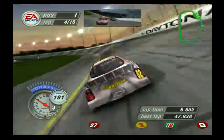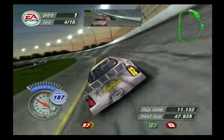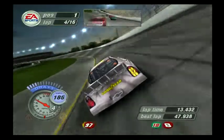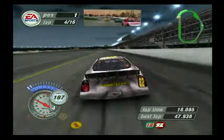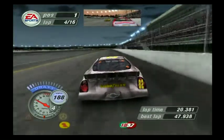This is points racing. This is the halfway point. Kurt Busch, you want to win this race? Go for it, man. I can't have Earnhardt winning this race. I didn't take him out. I just slowed him up. Gotta do what you gotta do.